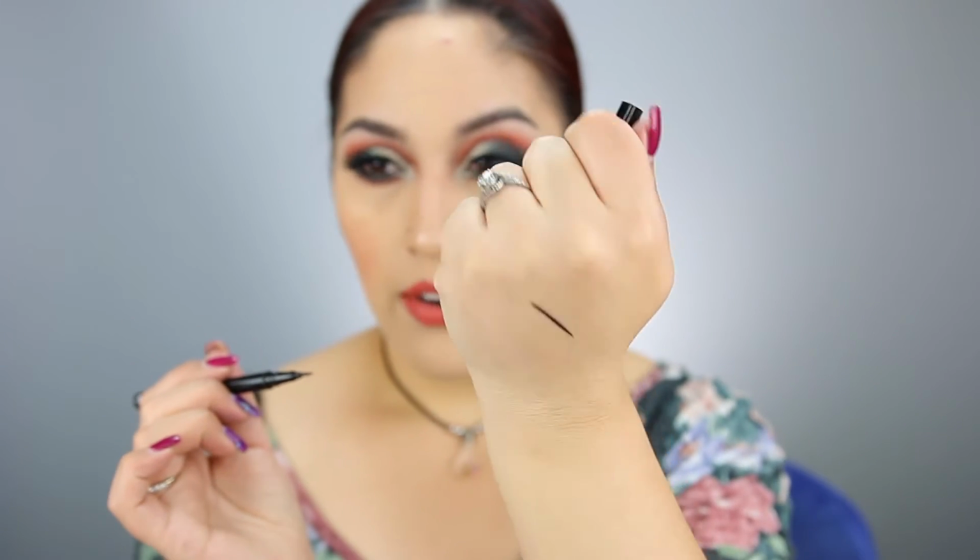Let me go ahead and show you guys. Very dark. I don't have any issues besides it getting a little crazy, and it's super smooth so it kind of gets a little wild, not a very clean cut liner. But other than that, very dark. It's not shiny. It's a really good liner, and I would definitely recommend this.